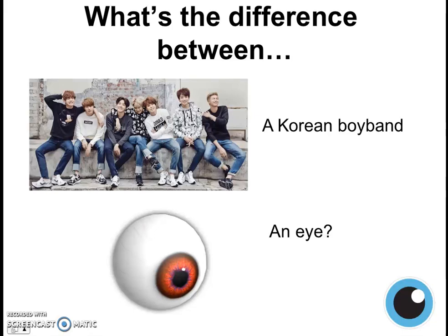Let's begin this lesson with a riddle. What is the difference between a Korean boy band and an eye? Well, one is eye candy, while the other is just an eye. Ha ha ha. And of course, you only study the eye in biology.